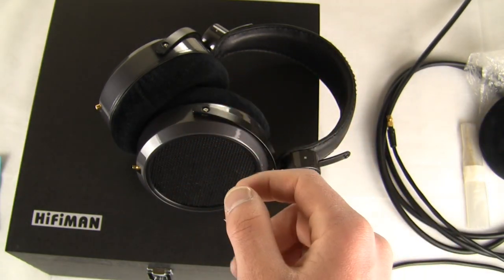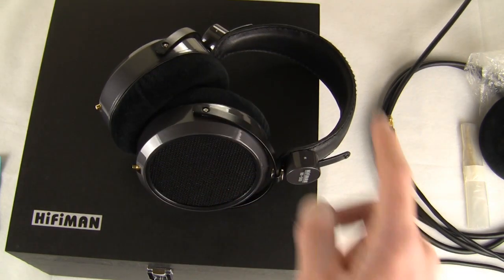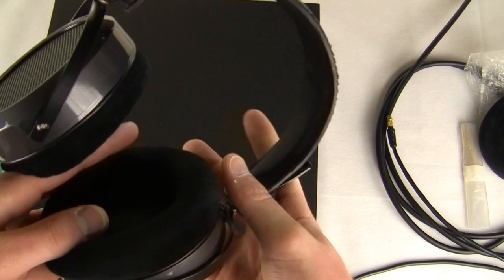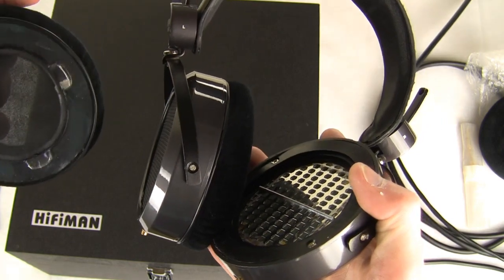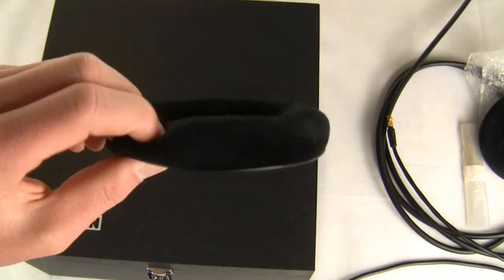So, pretty impressive specs in and of themselves right there. Now, the magnets used to drive the drivers are the same as in the $1,200 HE-6s. However, of course, the diaphragms are not the same, given the $400 price point difference. However, the diaphragms are very, very well built. I'm actually going to pull an ear cup off right here so you can kind of see what I'm talking about. Those come off. It's not the most graceful ear cups, I'm not going to lie. I think I know why they included a third one. It's a little bit cheapy feeling right there.